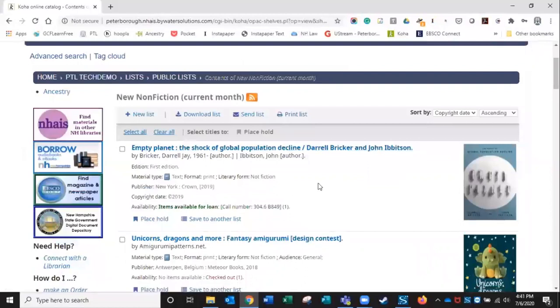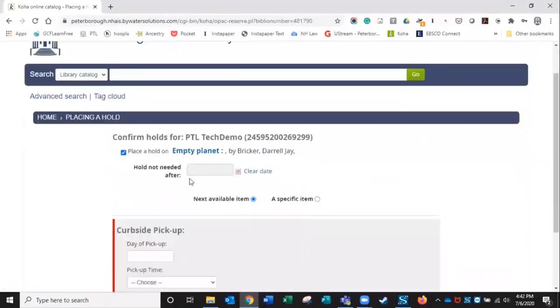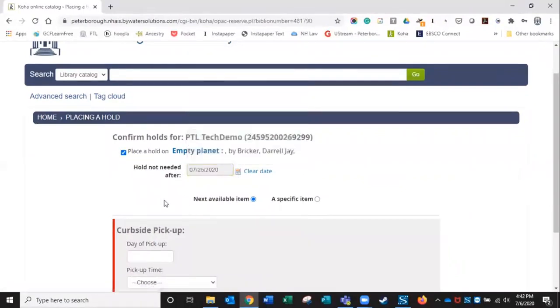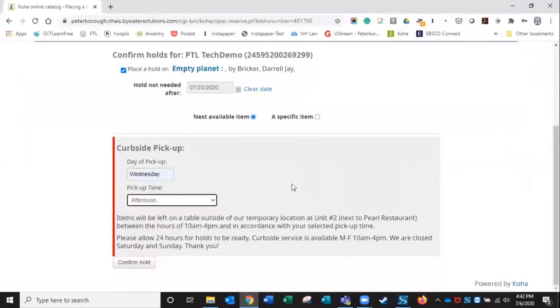Once you see an item that you would like to select, just click Place Hold. If the item is available, you can choose how long you want to keep the hold active and what day and time you would like to pick the item up. For example, if I'm leaving in August, I probably want the hold active only through the 3rd week in July. I can choose the day that I want to pick it up, and I can choose morning or afternoon. Please allow 24 hours for the holds to be ready. And note that the curbside delivery is available Monday through Friday from 10 a.m. to 4 p.m. On the day you've selected, you will find your hold in a bag right outside our temporary space, which is at 1 Jaffrey, Unit 2, right next to the Pearl.